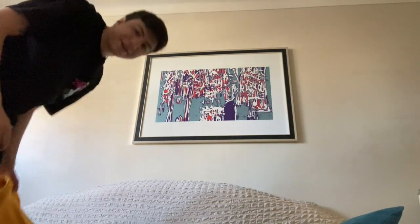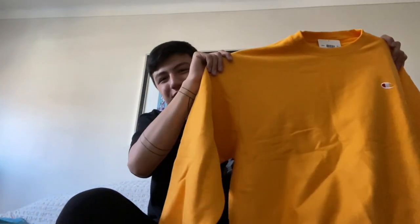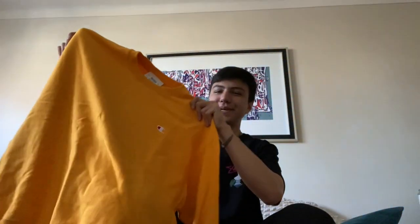Now on to the next hoodie, or rather should I say, crew. It still has the tag on, but we got this on sale for $30, $36, I believe. Very cool hoodie, very cool crew neck.